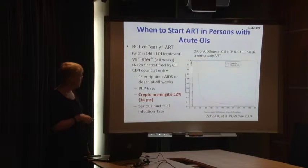The first one really to be published as a randomized clinical trial, in which patients were randomized to receive early antiretroviral therapy within the first 2 weeks of opportunistic infection treatment, or randomized to delay therapy until greater than 8 weeks or during consolidation treatment, were enrolled in this study. They were stratified by the particular opportunistic infection and CD4 count at entry. The parent trial itself enrolled individuals who had many different types of opportunistic infections, but included in this trial were 34 patients who also presented with cryptococcal meningitis, about 12% of the patient population.